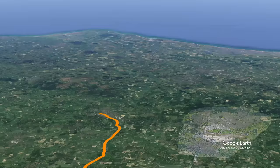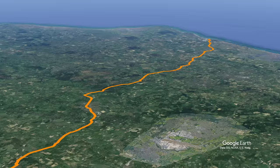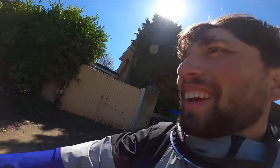So after another 2.5 hours and almost 25 miles of scooting, I had almost made it all the way from London to the coast. I'm so close! I'm 10 minutes away from the coast! Woo! I've officially made it to New Haven. It's the sea! I can finally see the sea!